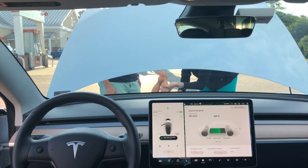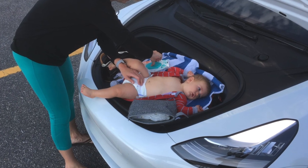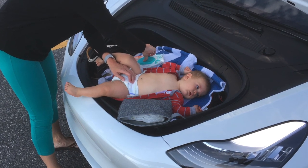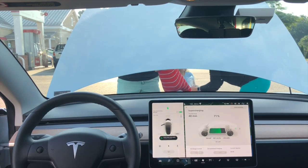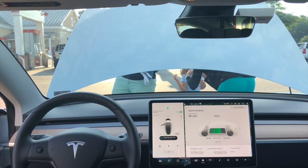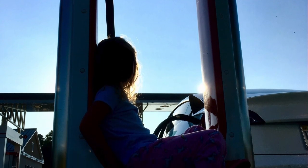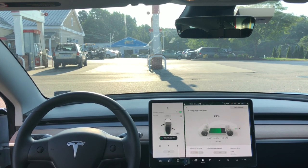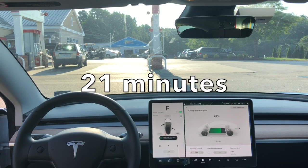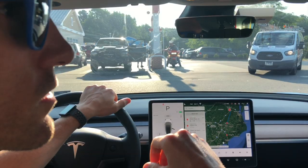So we went inside, everybody used the bathroom that could, but now the baby does need a diaper change, which you can see happens in the front trunk or the frunk because it's the most convenient spot to change the baby's diaper. Now, once that's done, everybody's all wrapped up, everybody's got a donut, dad's got coffee, baby's changed. A lot of time's gone by. We do have time for one more picture that my daughter wants to take at the supercharger. It's now 7:45 before we unplug and we're ready to go. That's 21 minutes later. So the car was ready in 9 minutes and we were ready 21 minutes later.